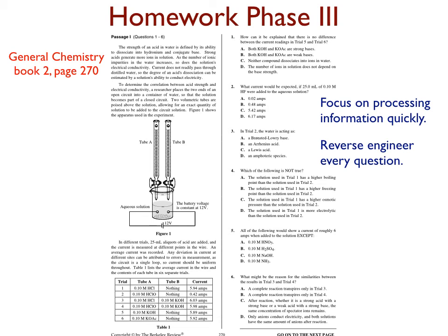Reverse engineer every question. What I mean by this, don't just look at what the right answer is. More importantly, look at the wrong answers and why they're there. Are they a wrong answer based on a careless mistake? Are they a wrong answer based on, let's say, a negative sign? Are they a wrong answer that was from something in the passage but it's irrelevant? Is it a true statement but it doesn't answer anything?